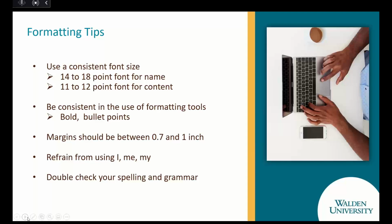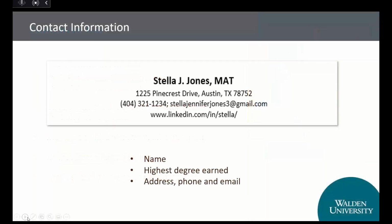So now on to the sections of the CV. The first section is your header, which includes your contact information. This section should include your name, highest degree earned, mailing address, phone number, and a professional email address. You can also include a link to your LinkedIn profile and or a career portfolio in this section if you like as well. Notice that the name is larger and is bolded.